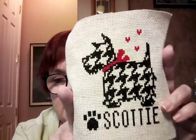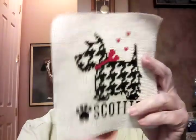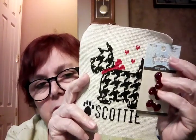Because I wanted to FFO Peep, and I wanted to FFO the Scottie Dog that I finished a couple of weeks ago, or a long time ago. And so I took them with me so that I could get stuff that would match. And I remember Scottie Dog here. And one of the first things I found was these little bow tie buttons. And I thought, well, you know, those would be really cute.